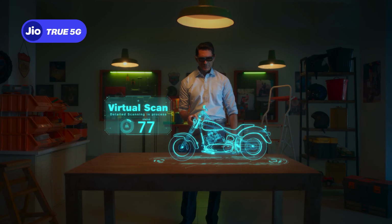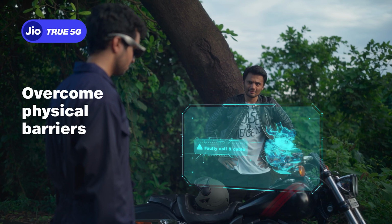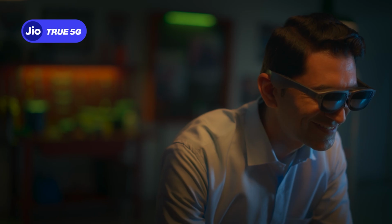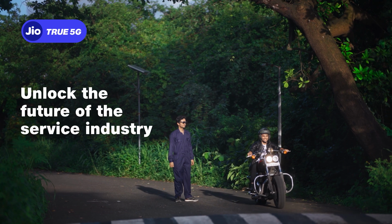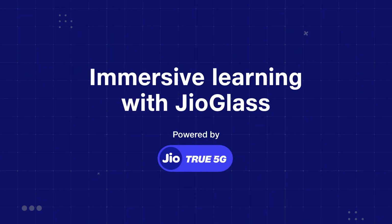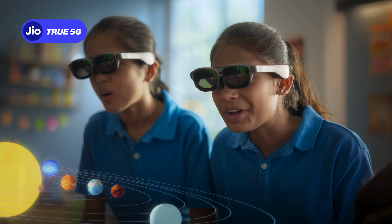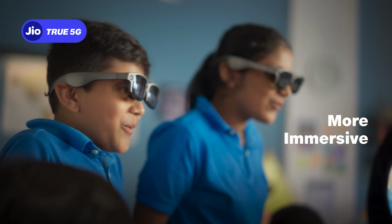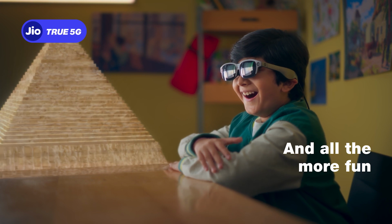Identify problems, overcome physical barriers, find quick and effective solutions. It can take learning to a whole new level, making it more futuristic, more immersive, more interactive, and all the more fun.